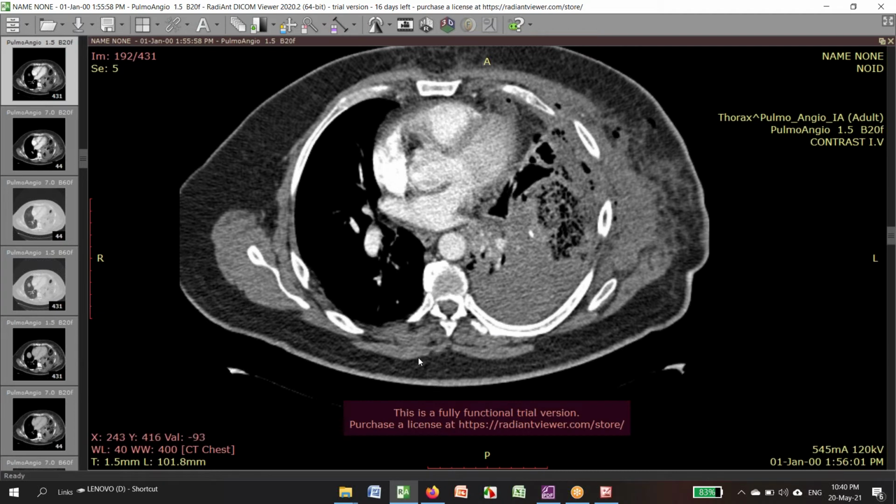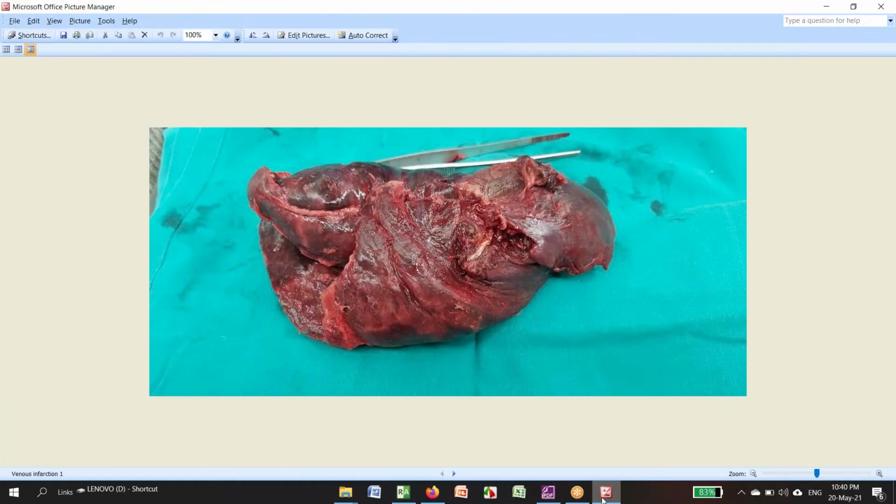And if it's okay, I have some gross pathology to share with you. Can you see this image? Yes. Okay, so it's pretty much typical of a venous infarction. The left lower lobe, as you can see, is very congested. It's like bluish, and it's pretty much typical of a venous infarction.